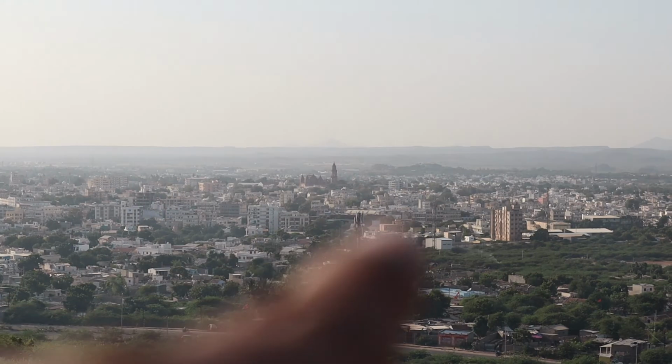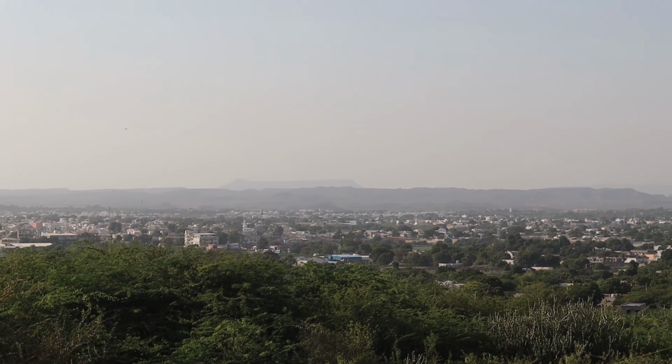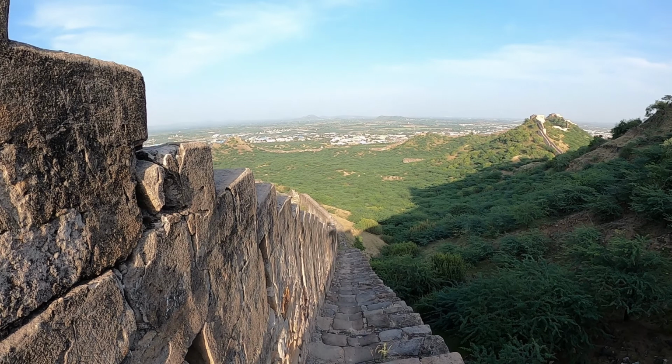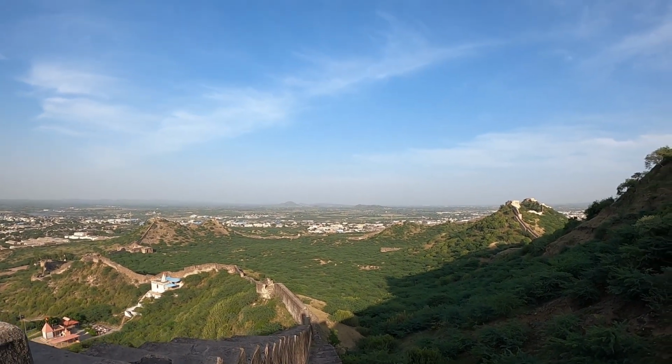So I can see the palace from where we just came. It's a huge tower, and from here also I'm getting the city view. The climb is very steep, but the view from here is really good. And Tejas is so scared right now because he has a fear of heights. There is no wall beside me, so I can see it's steep down. So it's a little scary.